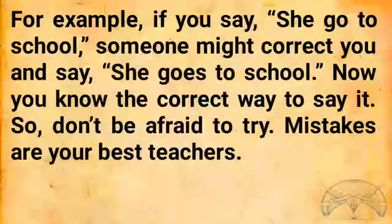For example, if you say, "she go to school," someone might correct you and say, "she goes to school." Now you know the correct way to say it. So, don't be afraid to try. Mistakes are your best teachers.